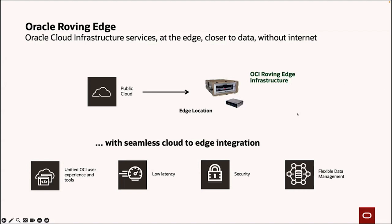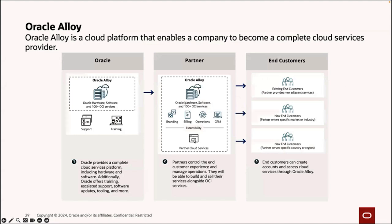And the last piece we're going to go over here, kind of similar to Dedicated Region, is going to be allowing a partner to basically become the cloud provider for their end users. It's called Oracle Alloy. So you'll have the full range of cloud services. Oracle is going to provide that platform, including the hardware and the software, and will train up the partner on utilizing all of that, including support. The partners are going to control the end customer experience, manage all the operations, acting as the cloud provider for their end customers. So this is a newer service that has come out to allow for one use case that hadn't been leveraged before.